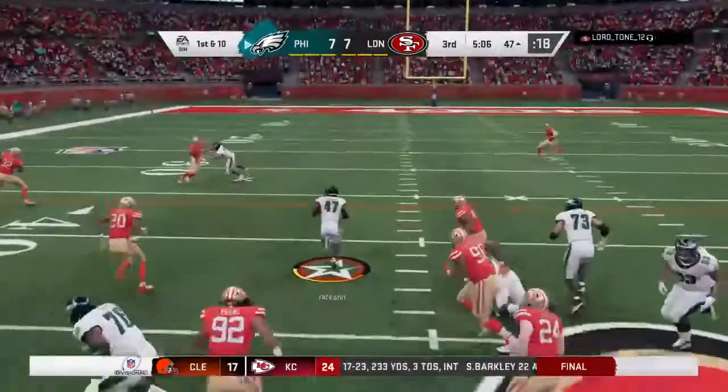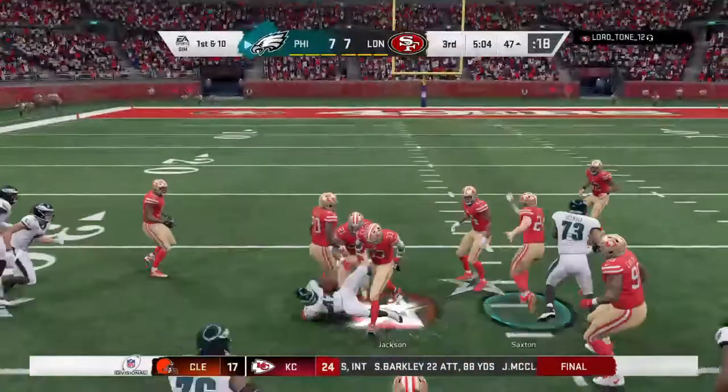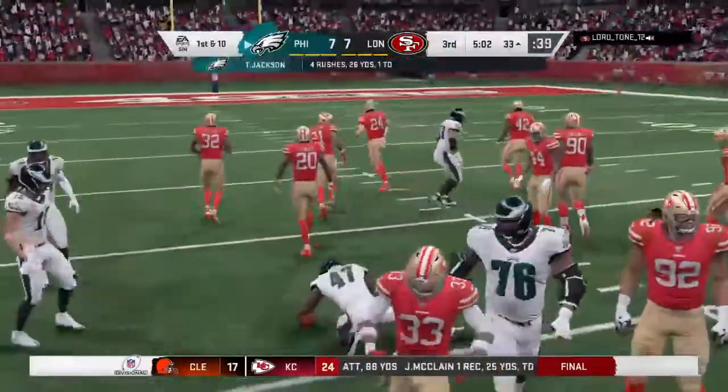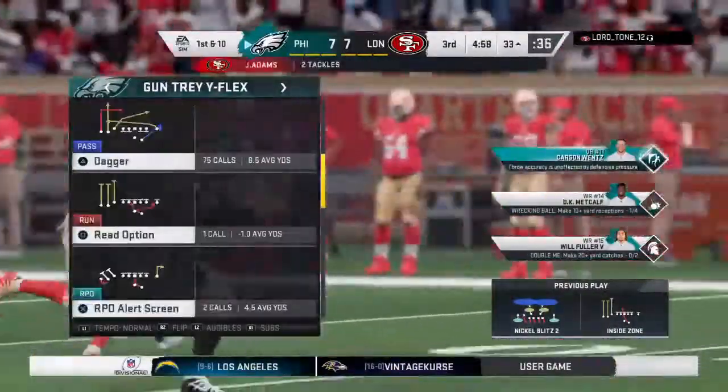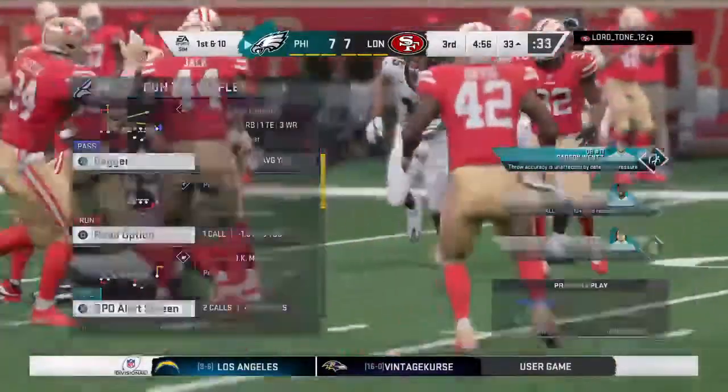They run with Jackson out of the gun, and an alley to run. And he's corralled, but not before getting it inside the 35. 14 yards there and an Eagle first down.